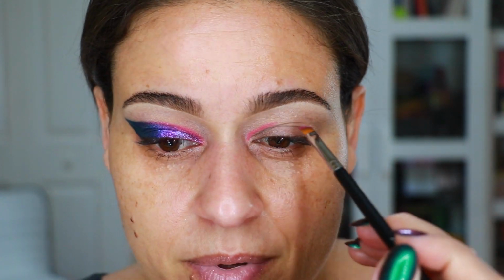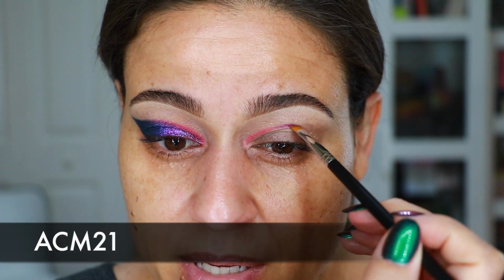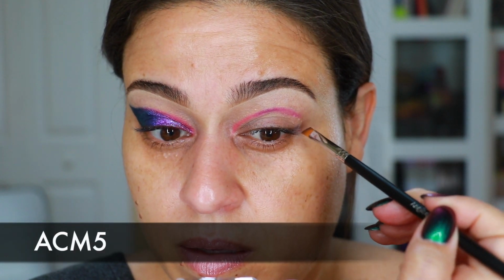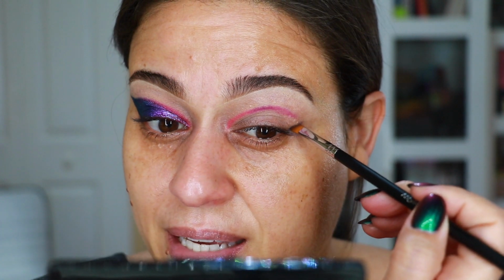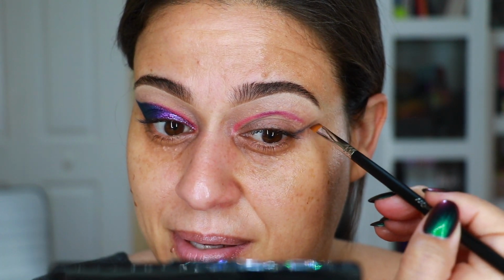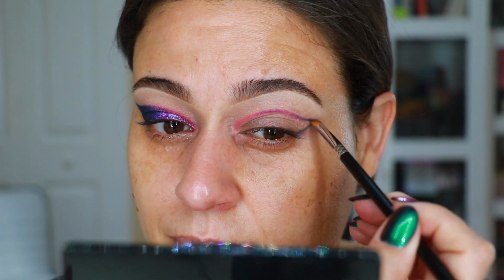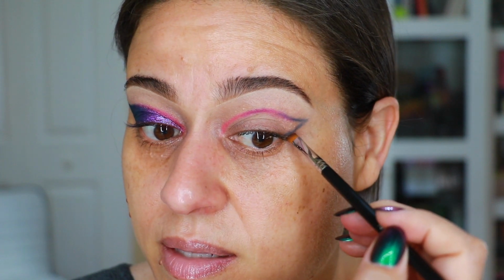So now I'm going into the purple shade and I'm going to continue the shape. Again, making sure that it's visible when my eyes are closed. I'm following the general shape of my lid, and then when I get to the blue, I'm going to wing it outward. So I think I'm going to start by creating the wing to try to ensure I get the closest shape possible. Right, that's pretty good. I think the other one is a little bit longer, and it doesn't have to be perfect. This is roughly the correct shape, as you can see.